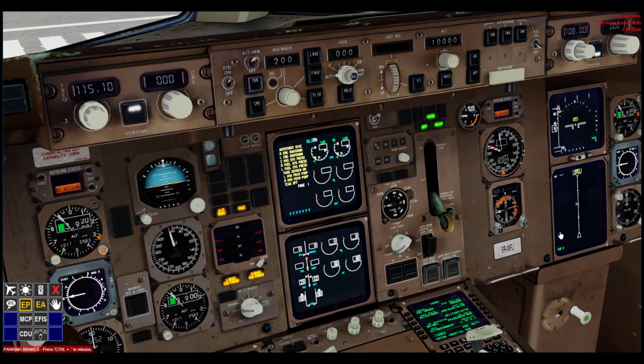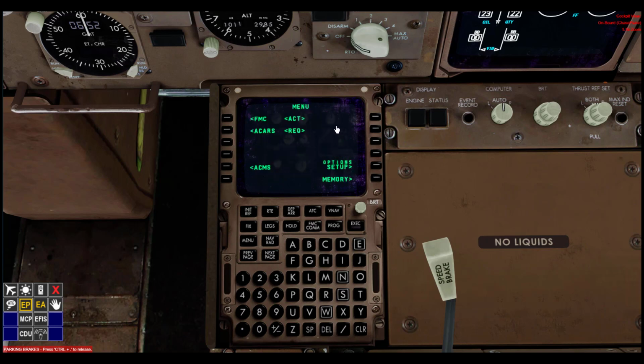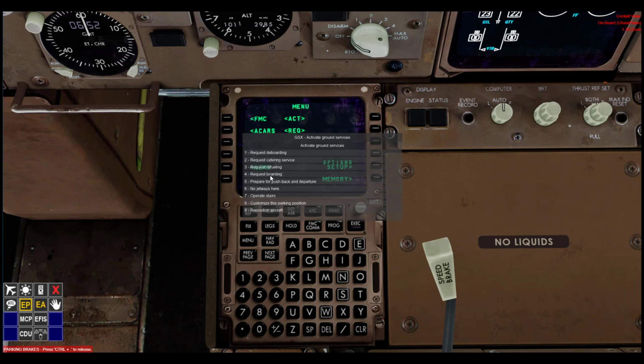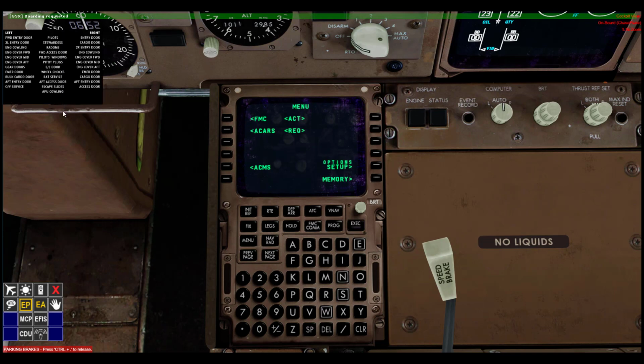Left LCD display. So this is where we get our CDU together. So let's go ahead and do this. Clear, and we'll go to menu. So we're going to put the fuel on board, and right about now is where I'm going to also request boarding for GSX. And so to prepare for that, we're going to open the front door and the cargo door.